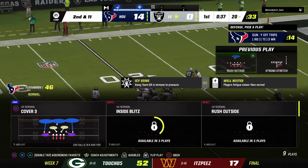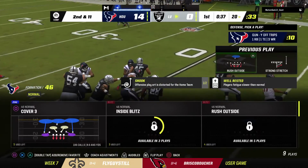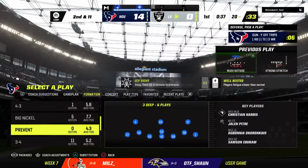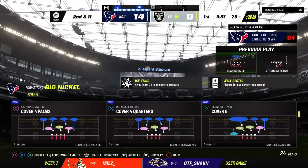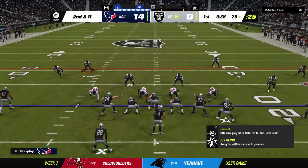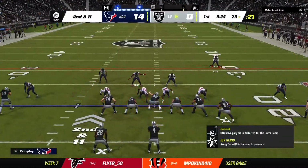The running lanes have definitely not been there for him here in the first half, and I don't think it's all been his fault. His offensive line hasn't given him much space. A loss results there. So after the loss of a yard, they'll look to push forward here on 2nd down and 11.